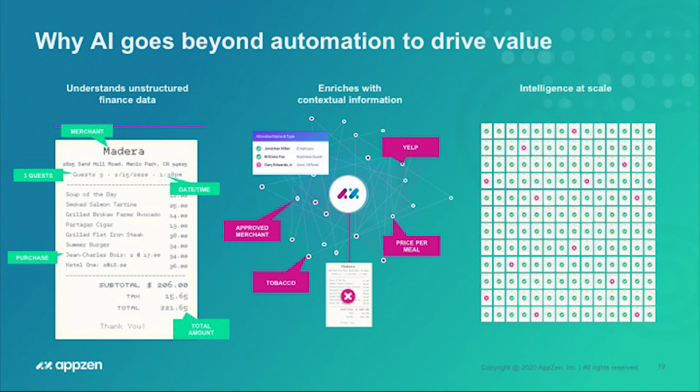Finally, unlike a team of people, AI never rests and it can scale infinitely. It applies the same level of checks, the same level of rigor to every expense, every invoice, every tax document.